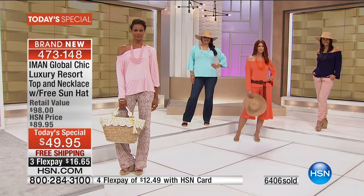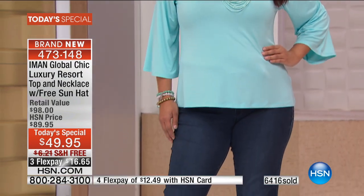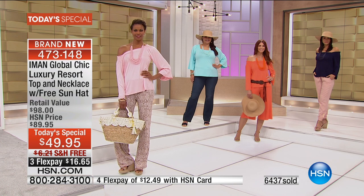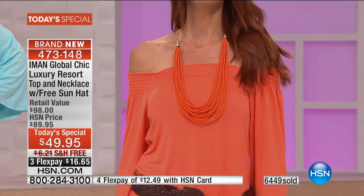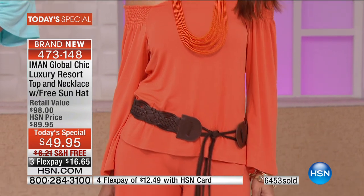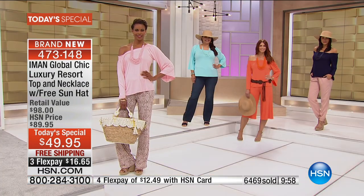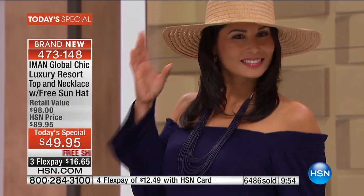So again, don't forget, you do get that free hat here. You are looking at rayon and spandex. The length is 21 inches. Let me go through some sizing for everyone before your color does sell out. Like I said, this is IMAN's only top today's special from her Global Chic line for the rest of the year, for all of 2016. That means June, July, August, September, you're not going to see this top, and you're not going to see another today's special with a top from IMAN for the rest of the year.